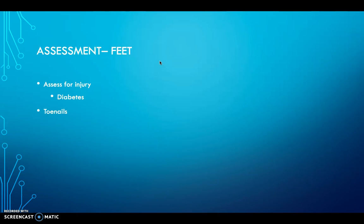It is important to assess the toenails and determine if they are cracked and brittle. Cracked toenails may increase the possibility of infection.